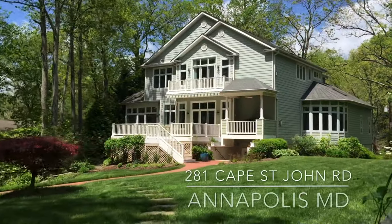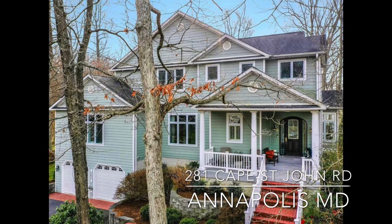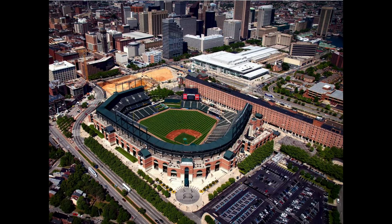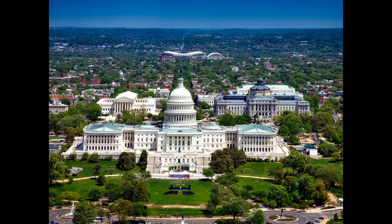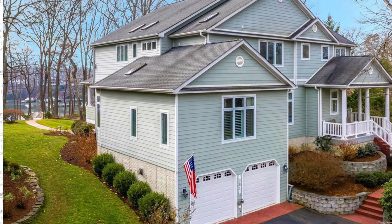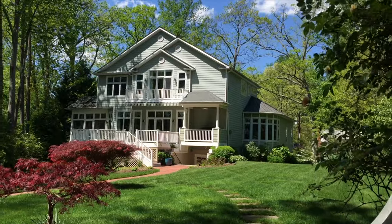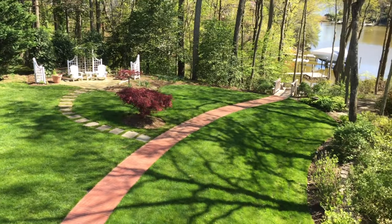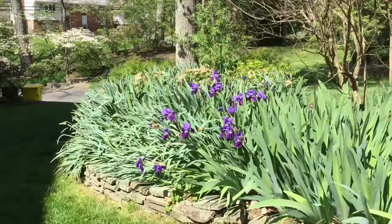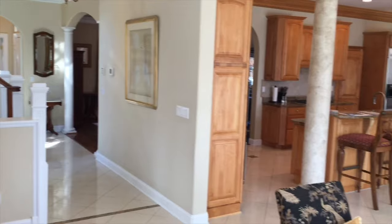This magnificent 7,000 square foot custom-built waterfront home is in the sought-after community of Cape St. John, close to Baltimore, close to Washington, and just minutes from downtown Annapolis. On public water and sewer, and on over an acre of land, this home is landscaped to perfection with thousands of flowering bulbs, bushes, and trees.